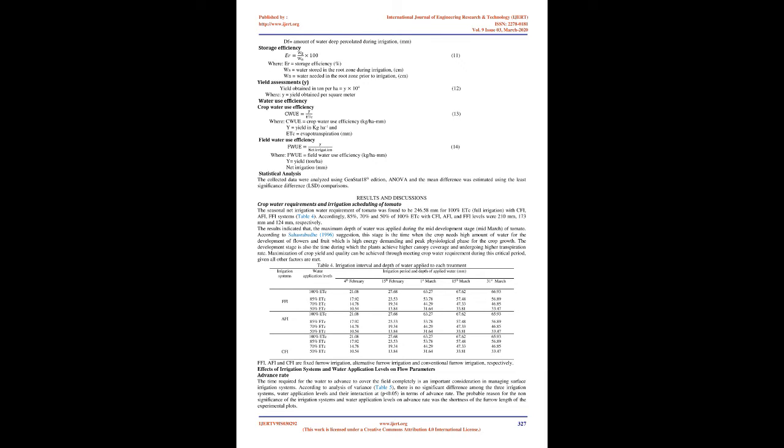Advance rate computation. AR equals LT/AT, equation 6, where AR equals advance rate, m/s, LT equals length traveled by water, furrow length, m, and AT equals time taken by water to travel from head to the tail of furrow, s.